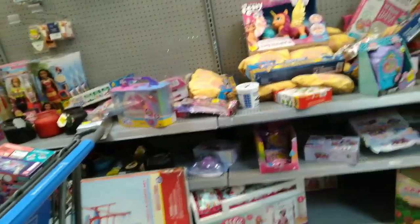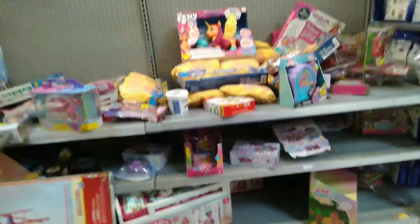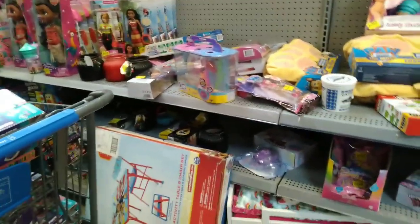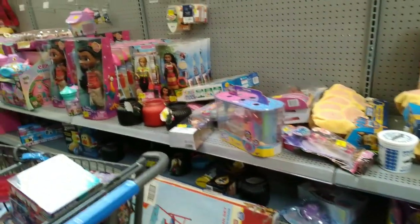I'm gonna try my best to leave screenshots, but if I don't leave screenshots, you guys, they already have the prices on them. I already scanned them, they are that price. So bear with me, you guys.